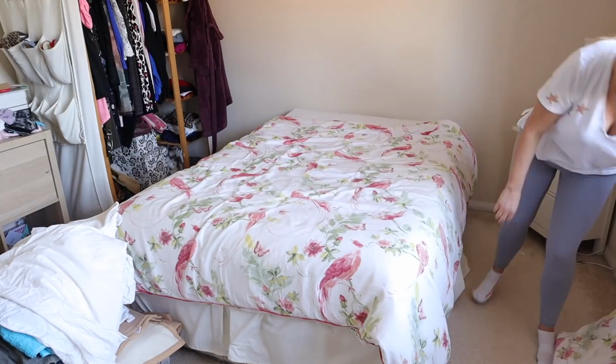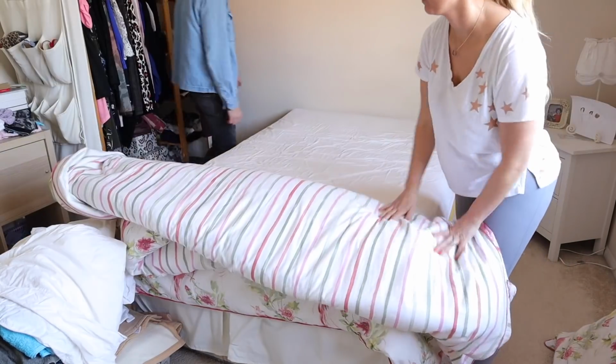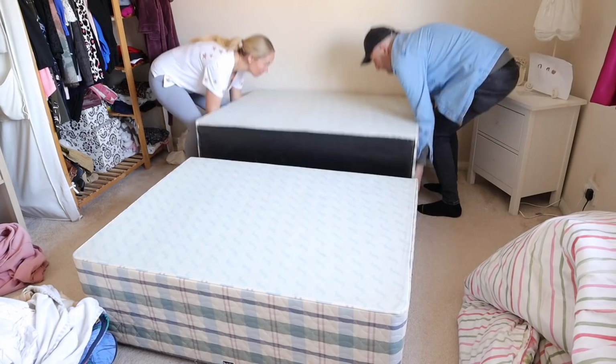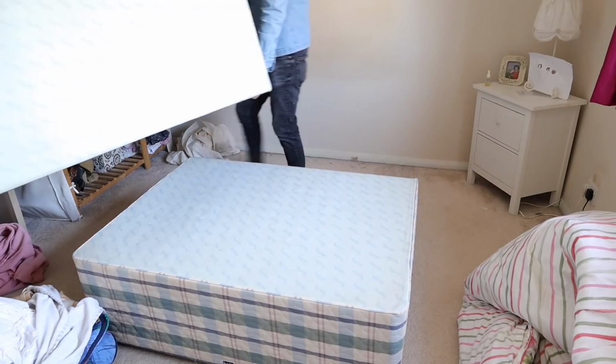Okay, so first off, as I said, we are going to switch out the bed and the mattress. So I'm just going to take all the bedding off, get rid of the mattress, and also the old bed frame as well.